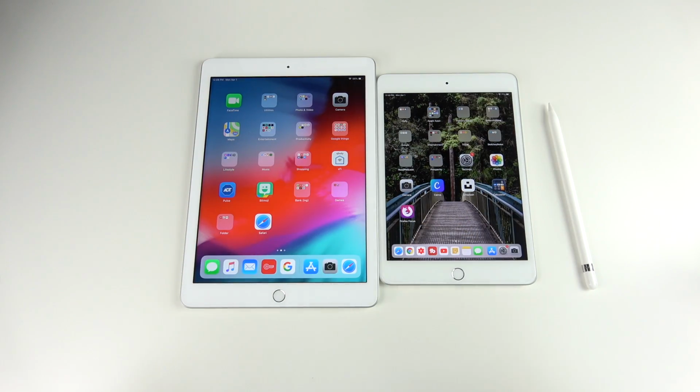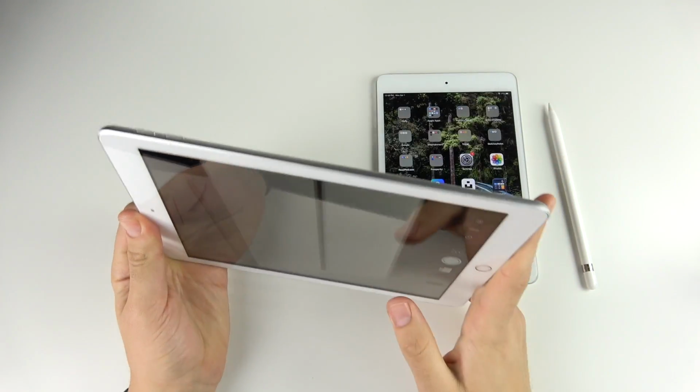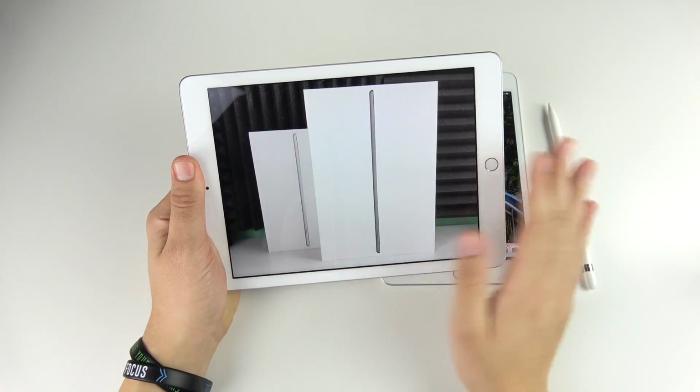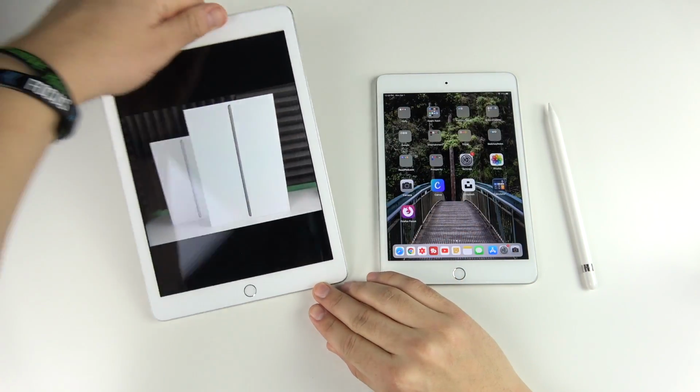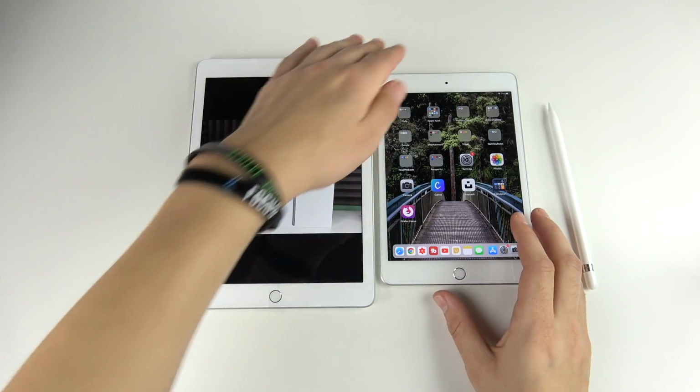Okay, so when it comes to cameras, they both have the same rear cameras, just about 8 megapixels, and they both shoot 1080p at 30 frames per second. So perfectly serviceable photos on the back of both of these. You're not gonna be disappointed, but I don't think you're gonna be like, wow, this is so much better than my phone, because it's absolutely not.